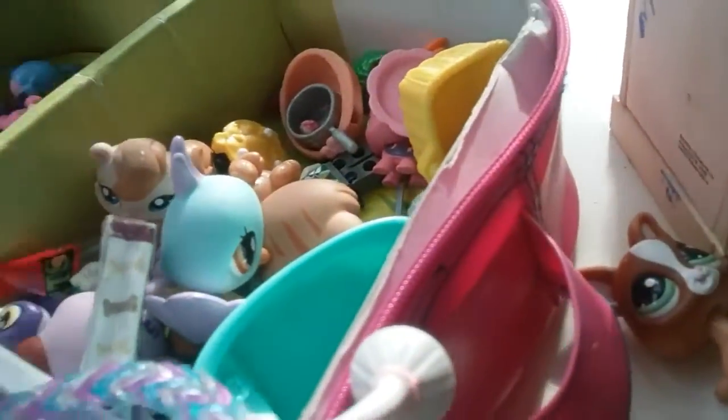And LPS I have to wash. And things I'm gonna use in LPS videos. Doll things. More doll things. And homemade. And I have a bunch of random things on my bed. I have not yet cleaned my room. I'm making a script for the next Sea Adventure episodes. Well, it's one episode.